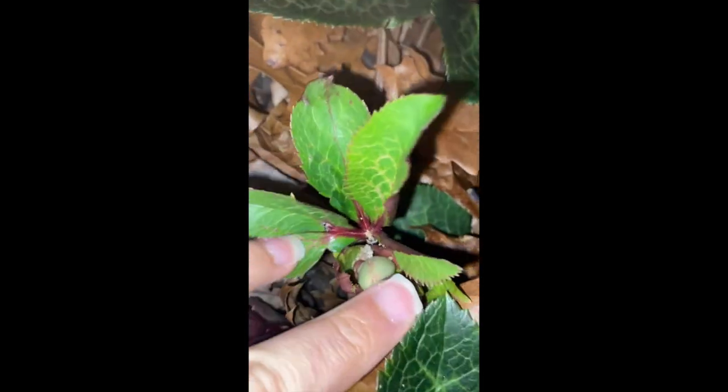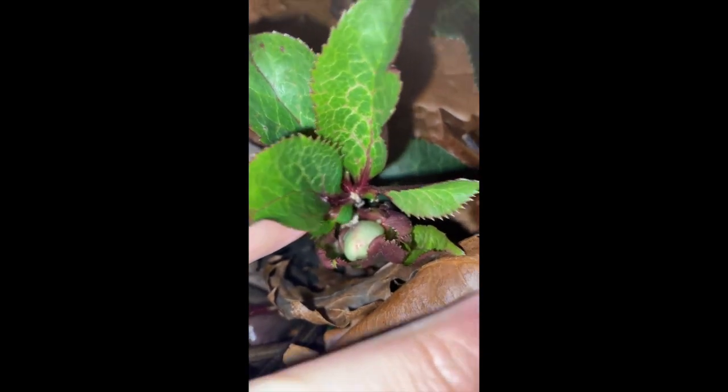This is new growth here. In the middle of winter, new growth. And then that's a bud right in there. So anyway, I have hellebores all up and down this garden bed, and this is right near my front walkway here. And so they just bring me so much joy because I can see them.